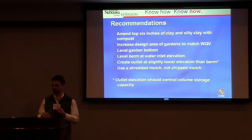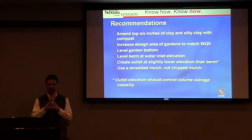So what we then did was take this data, take this study, and make better recommendations for our future rain garden installations. We recommend to amend the top 6 inches of clay with some compost so we get good plant growth. It really increases infiltration. Increase the design area to match that water quality volume. And we've written a new online design guide that walks homeowners through that process.